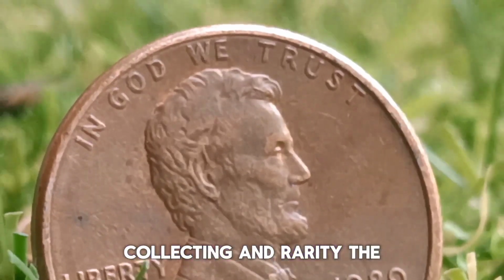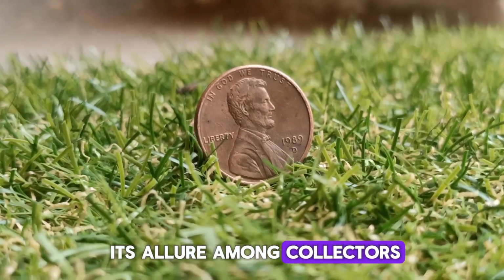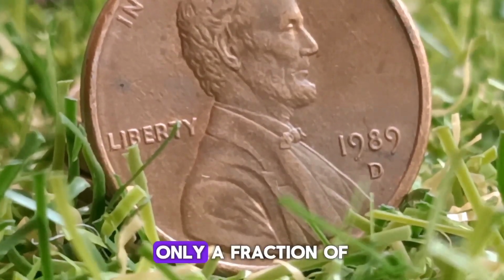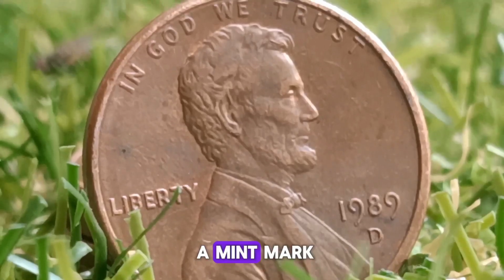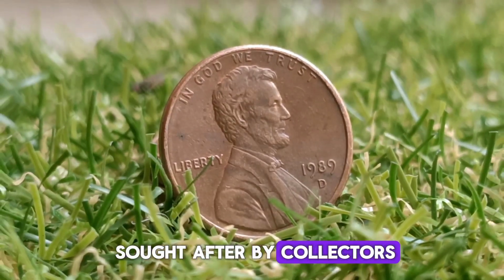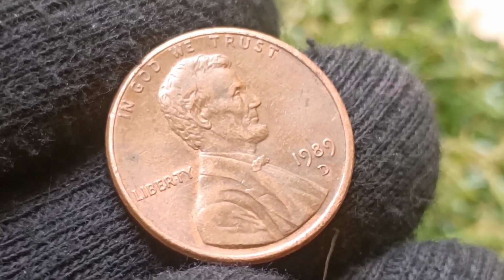Collecting and rarity. The rarity of the 1989 D Lincoln penny adds to its allure among collectors. While millions of Lincoln pennies were minted in 1989 D, only a fraction of them were struck without a mint mark. As a result, these coins are highly sought after by collectors seeking to complete their collections or acquire rare and valuable coins.